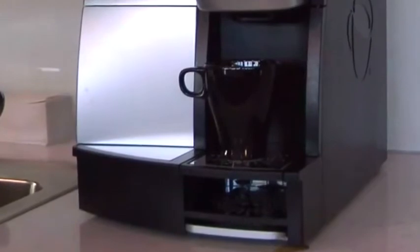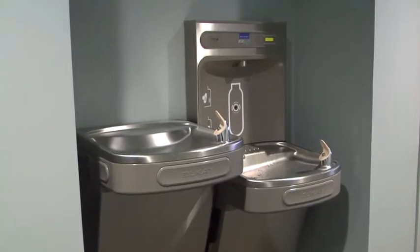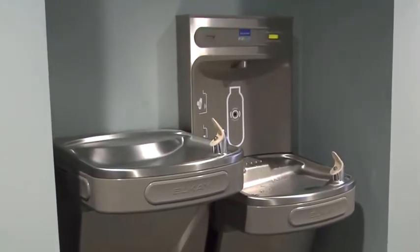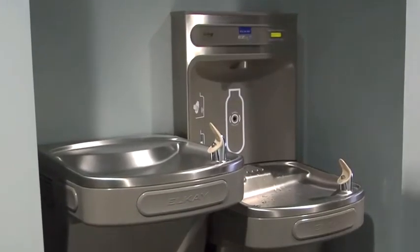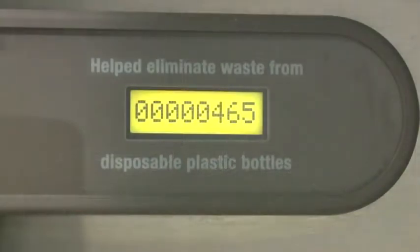Another great feature that we have is you'll see some water fountains on each floor of the building that actually fill water bottles, and that's a great feature that we learned from the UMKC Innovation Lab. It keeps track of how many bottles we're saving by not using new bottles every time you fill up with water. Some great features just for our GSA employees.